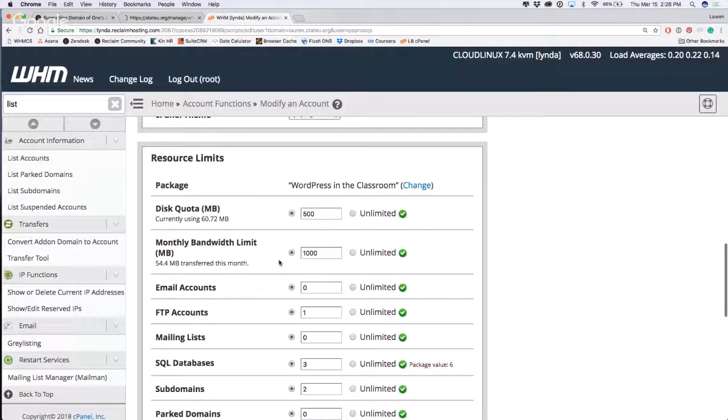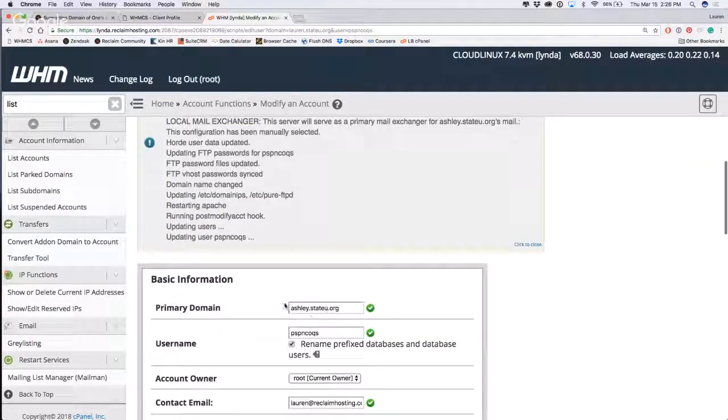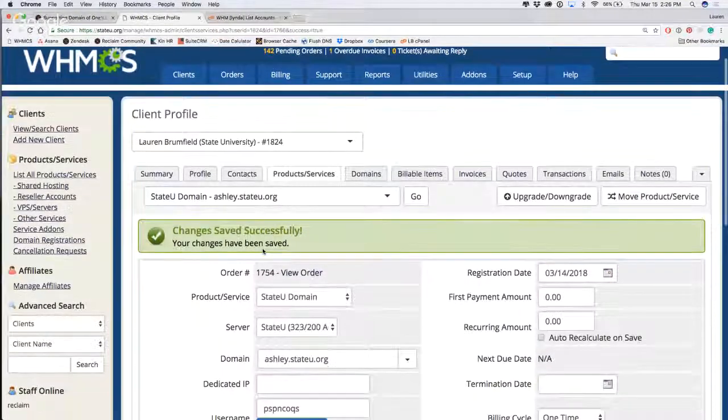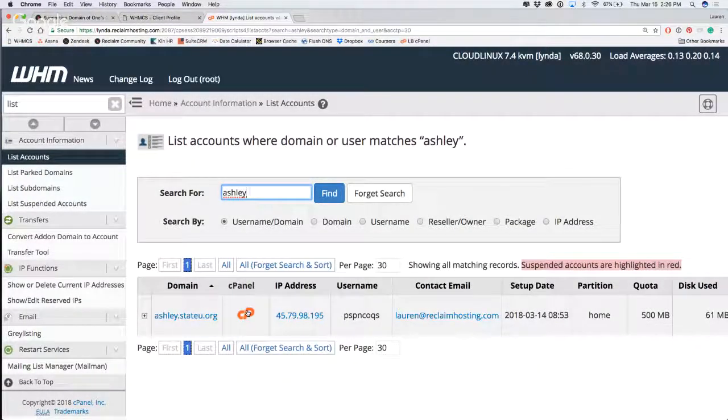So this came through, it fixed. It'll come through at the top. Everything's changed. My primary domain is now ashley.stateu.org. I can come back to list accounts, and I've also changed it here in WHMCS. So now if I come to list accounts and search Ashley, there's my domain. I can click cPanel and log in as that user.